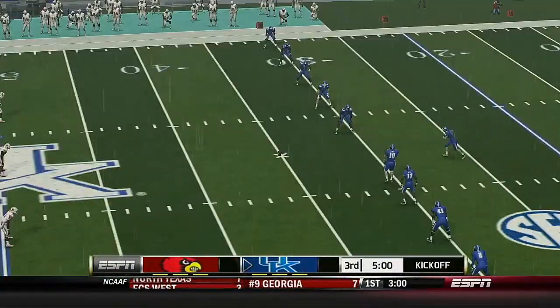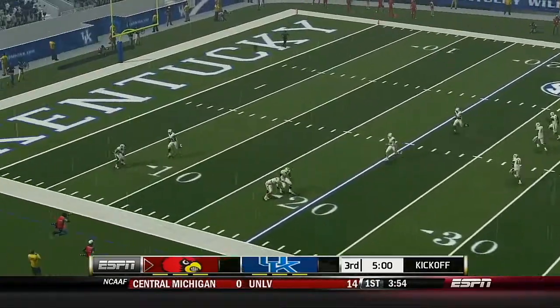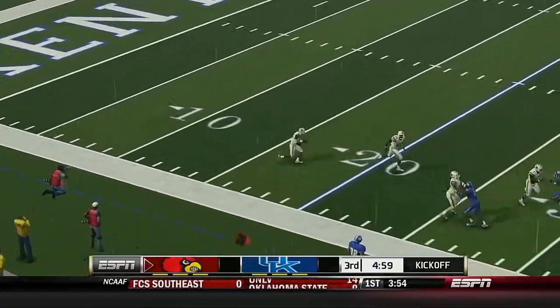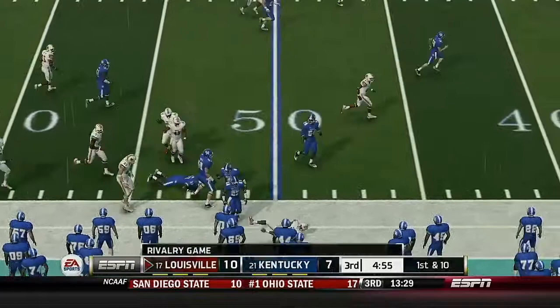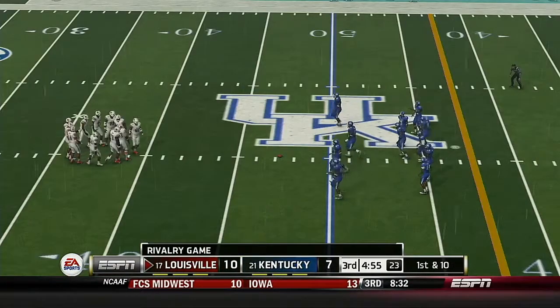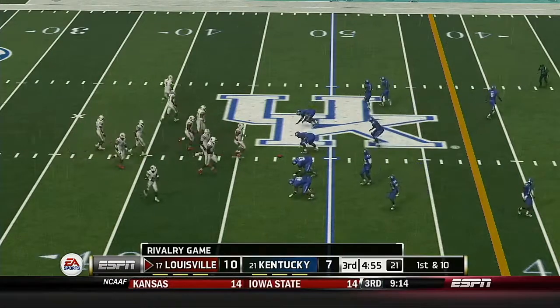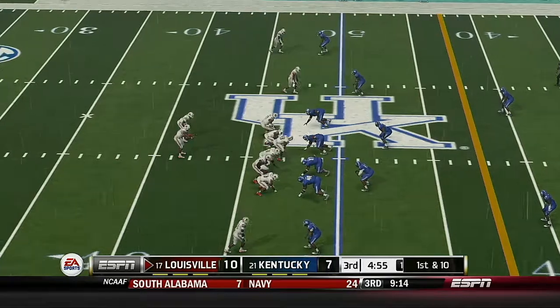All right, Reese and David, thanks, guys. Second half action just about ready to start here. From the center. He's out to the 30. Tries to get around the corner. Knocked out of bounds at the 47. Both squads are digging in now. Let's see what happens on this next drive. Louisville holds a field goal lead.